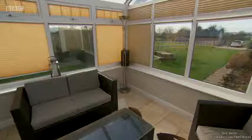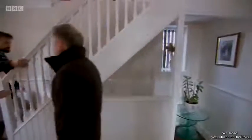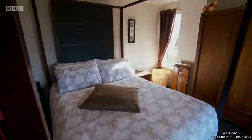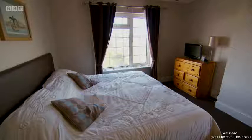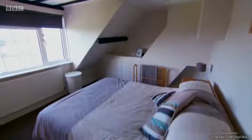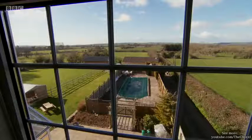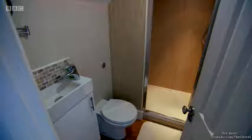Also on the ground floor, there is a conservatory off the kitchen, along with a utility room. Upstairs, there are 2 spacious double bedrooms and a generous split-level bathroom. Up again on the second floor, there are a further 2 double bedrooms, one of which is currently used as a study, and both have amazing views. There's also a compact shower room.